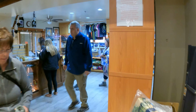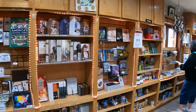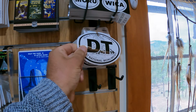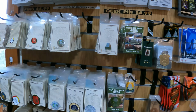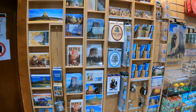Come over here into the gift store. Here's some little dream catchers that you can buy. Oh, I'm gonna have to get one of these for my camper. Yeah, there you go. Gotta have one of these for the camper. Fantastic. All right. Okay, let's go check out the tower. Maybe I'll get this one instead. Okay, let's go see the tower.